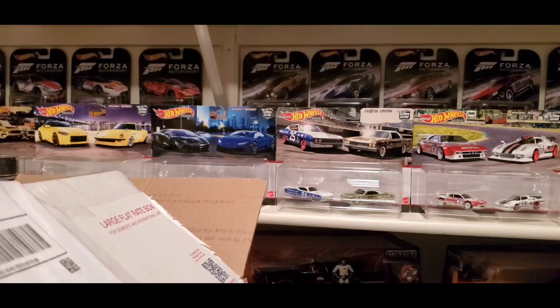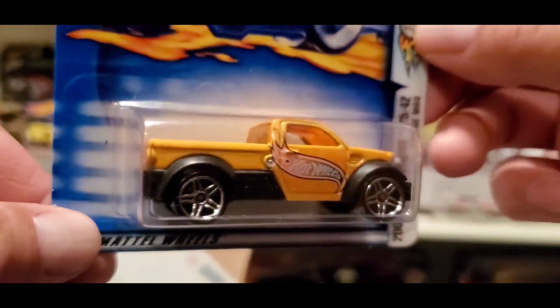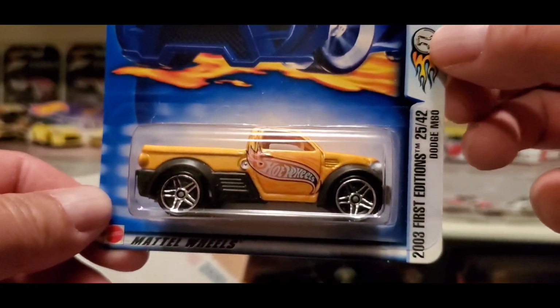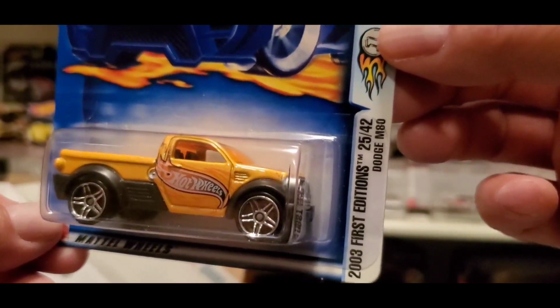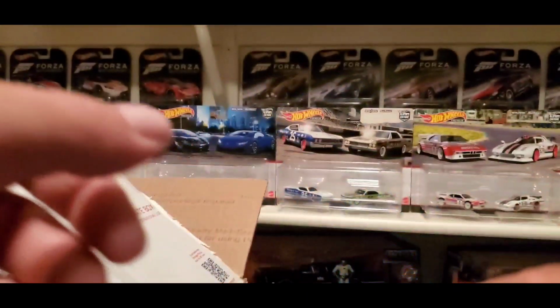Okay, so what else we have here? Dodge M80. Dodge M80 in yellow. Check that out. I don't think they make these anymore. No, they don't. Dodge don't even make this model anymore. But look at this. In 2003 they did, because Hot Wheels put it out. 25-42. Collector number 37 on that one.